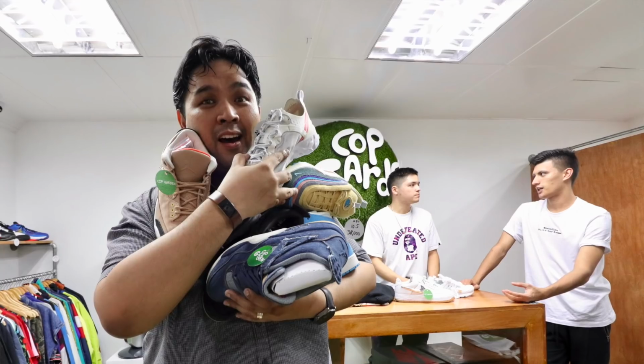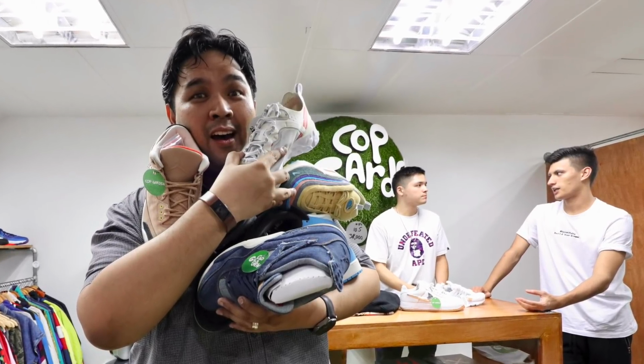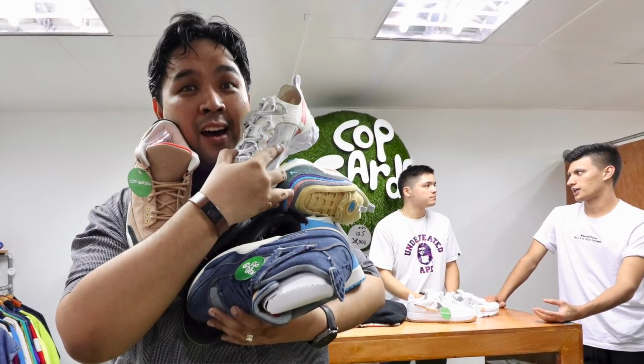Number 4, let's say you don't have anybody to trade with, which is a bit sad. What you can do is go to a store that accepts either buyouts or trades and try your luck there. I did a review recently of Cop Garden, the one over at Makati. They do buyouts, so you show them your shoe. If it's in good condition, used or brand new, they will make an offer. Usually they make 2 kinds of offers, one in cash and one in store credit. The store credit offer is something you can use to buy other sneakers on display in their store, so it's essentially a trade. So that's the 4th tip if you can't find anybody to trade the sneakers in your collection with.